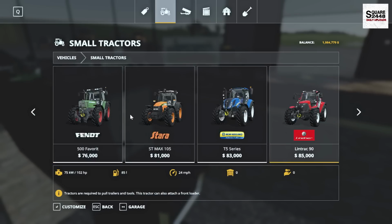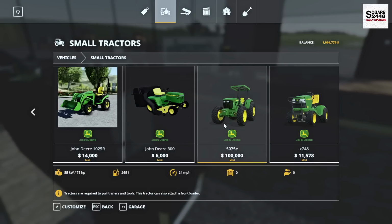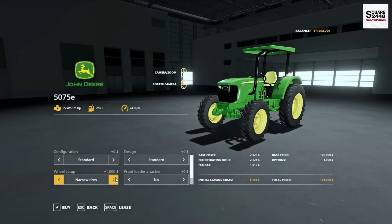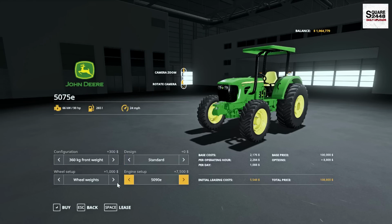But hey, let's get on to the tractors. There are several John Deere tractor models we're going to be ordering. The first one is going to be the 5075E. I think we don't want to go too much options here on it. Just, yeah, I think we're going to go with wheel weights. I think a small tractor like this, we'll put a little bit of weight up front. And I think we're going to upgrade to the 5090E engine.